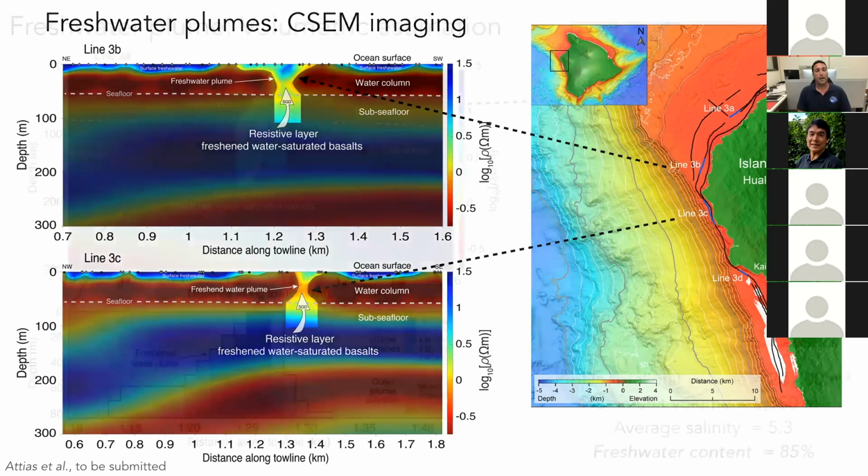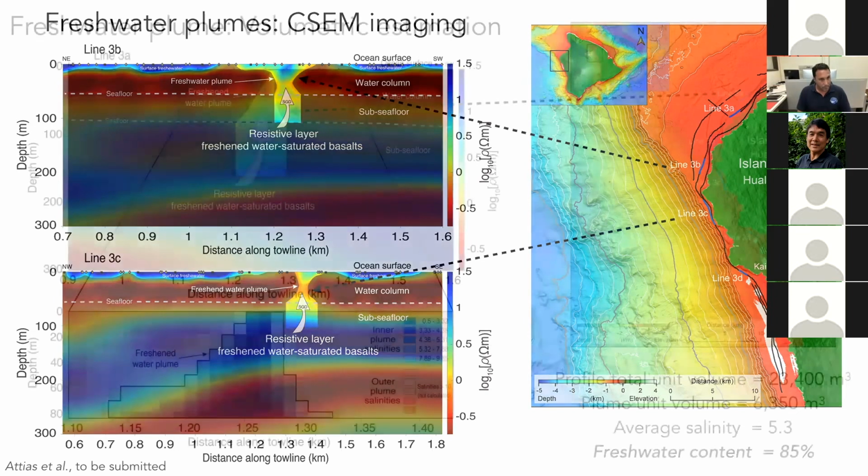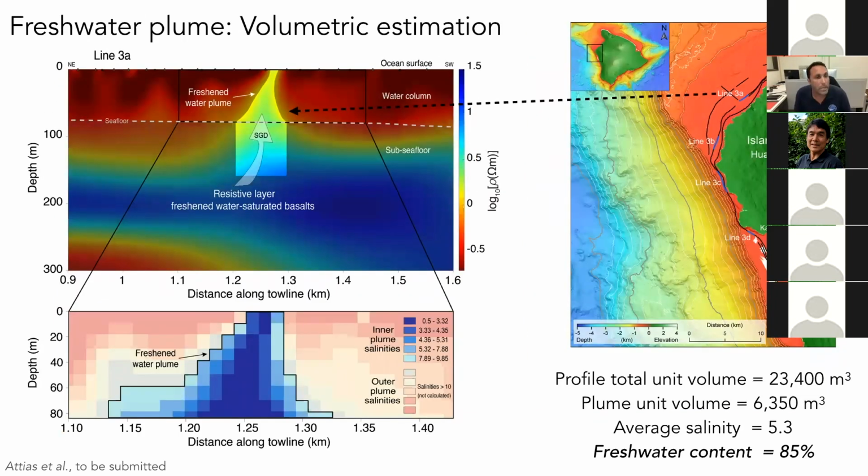So we tried to give some volumetric estimation of those plumes, and thanks to Henrietta and Christopher Scholler, who helped me with that. We basically took the resistivity information of the plume, transferred it to conductivity, and then to salinity through the equations of the Practical Salinity Scale of 1978. And then you can see in the lower image, we can get a nice representation of the plume in terms of salinity. From that, we can derive the plume's volume, its average salinity, and its freshwater content. We got about 85% freshwater in that plume.